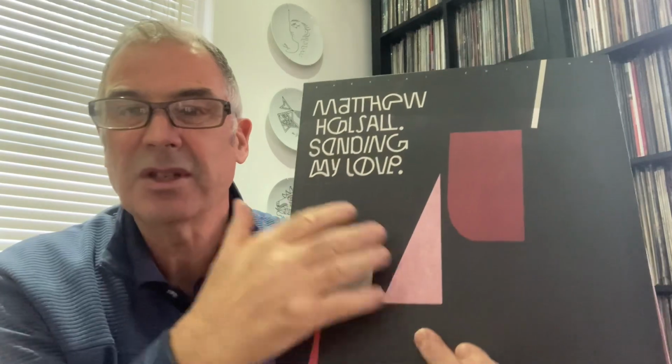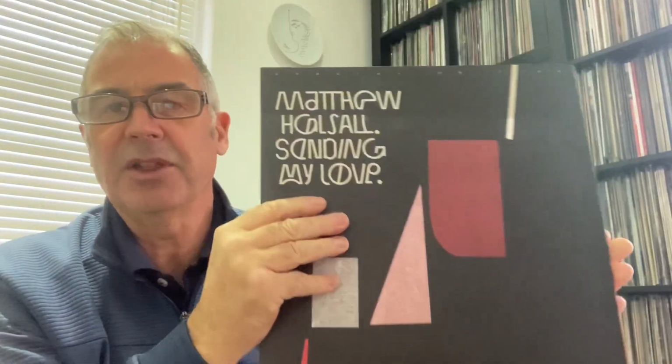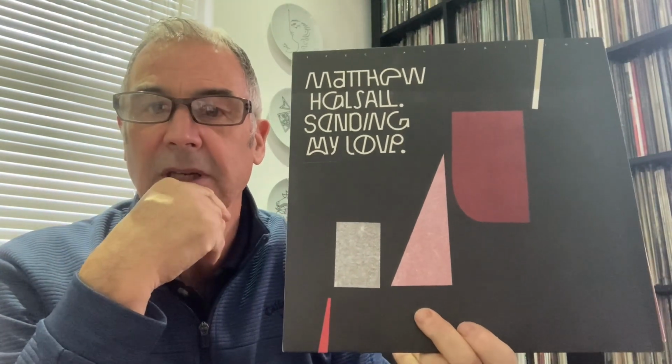Really good. Got this second hand off eBay. Used copy in great condition, so I was pleased to pick up this. Anything by Matthew Halsall, obviously heard him a wee snippet at the intro there, is well worth picking up.